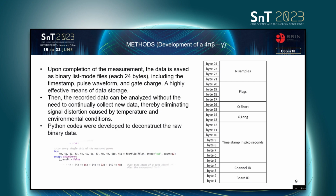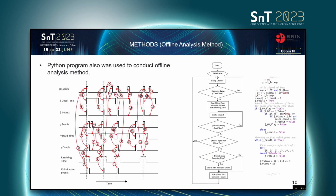Python codes were developed to deconstruct the raw binary data. We also use a Python program to conduct the offline analysis method. The program independently applied non-extendable dead time to both the beta and gamma channels. It also implemented a coincidence counting methodology, only counting when a valid beta and gamma event occurred within a specified resolving time.